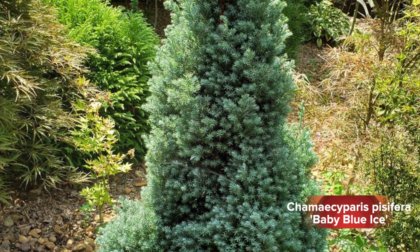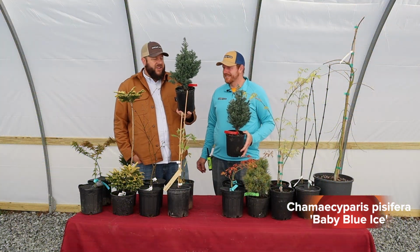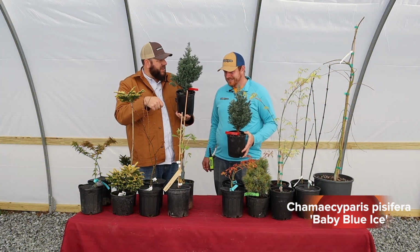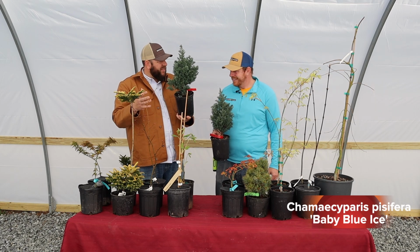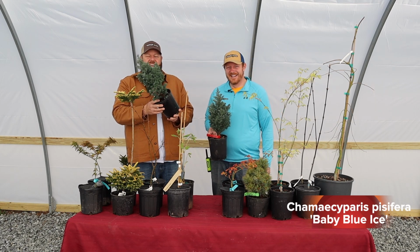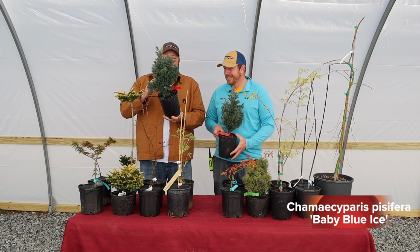I've got boys and girls now in my family, so I joked you could send this one out like when you cut into the cake, and it's either blue or pink in there. You can send them a Baby Blue Ice, maybe a pink filigree or something. You can have your gender reveal party with some horticultural plants. I love Baby Blue Ice for that color.